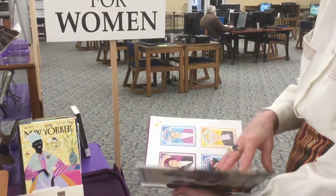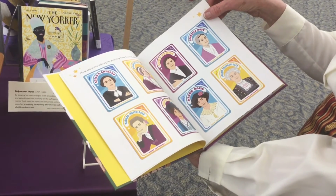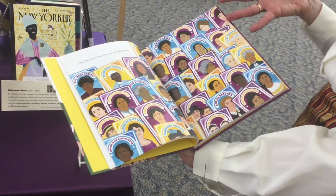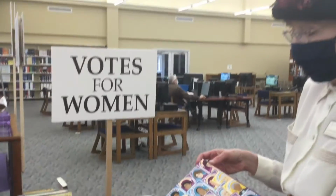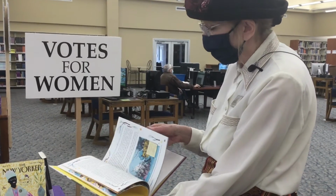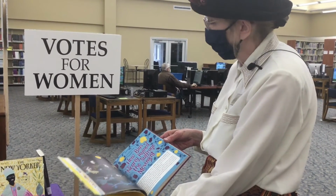It starts out, here are some suffragists you may have learned about, like Susan B. Anthony and Elizabeth Cady Stanton. And then it goes on to say, but there are lots more you should know. That is where it brings in all the women of color, including Native Americans, Sojourner Truth, and so many others that we just don't know their stories. We need to really get into that and learn all their stories to understand the fights and the privilege we have to vote.